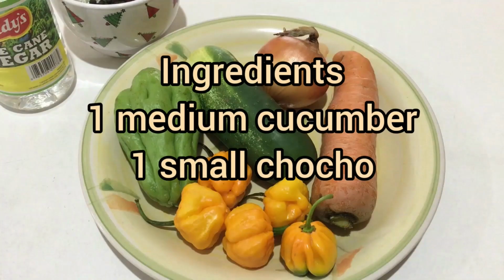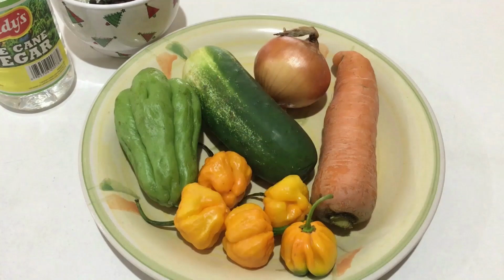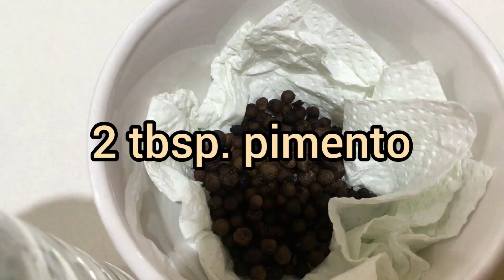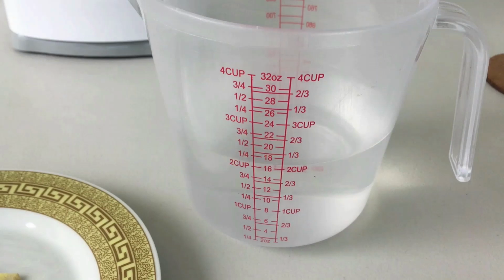And for your equipment, you're going to need a couple of containers to put your vegetables in. You're also going to need a thong, a vegetable peeler, knife, an airtight container, so it has to have a cover. You're also going to need a pot, a colander, paper towel, a pair of gloves, and of course your cutting board. So let's get right into it. I'm sorry guys, I should have mentioned that you will be needing 2 to 3 cups of water as well.